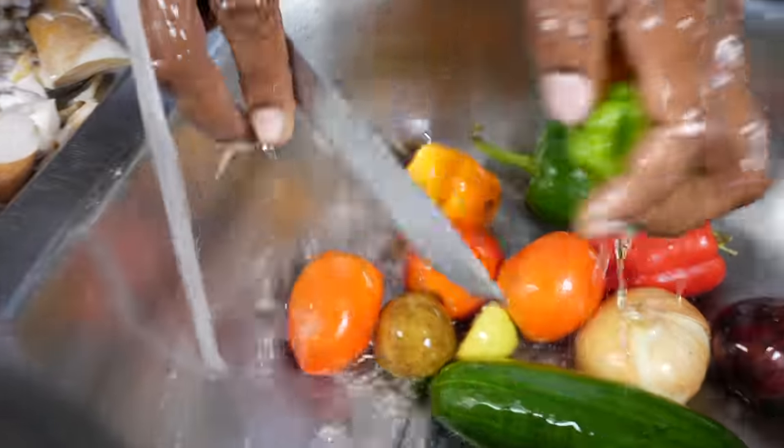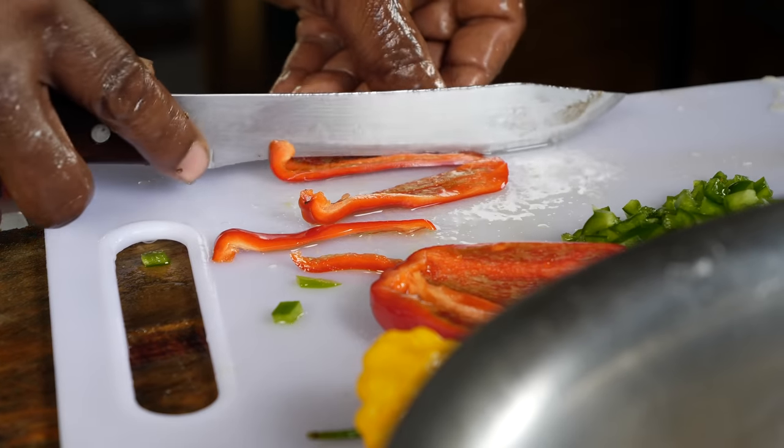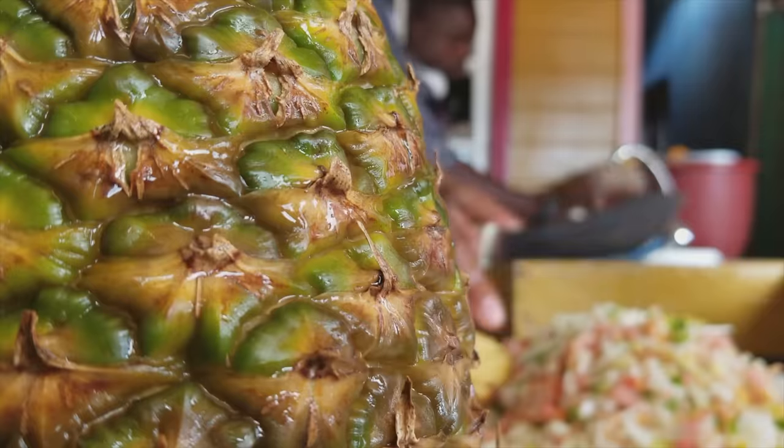But we have a different way of preparing conch salad in Jamaica, where we add some of our spices, Scotch bonnet pepper. Generally, they have two different types of conch salad in the Bahamas. You have the original conch salad, and then the tropical conch salad, which usually has mango, pineapple and other fruits. This one is going to have some of that tropical flavor.